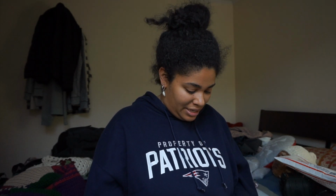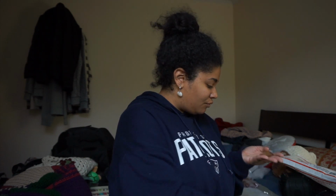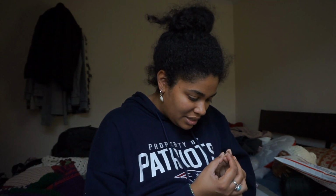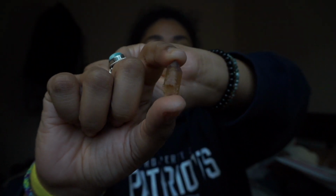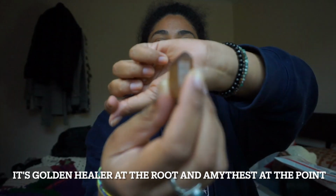So clearly I'm going to be doing a big amethyst drop between the big pieces of geode and these points. These are so cool. This one's awesome. It's got some little druzy crystals on it. So golden amethyst is kind of citrine looking at the bottom and then has a purple tip. There's a bigger one.